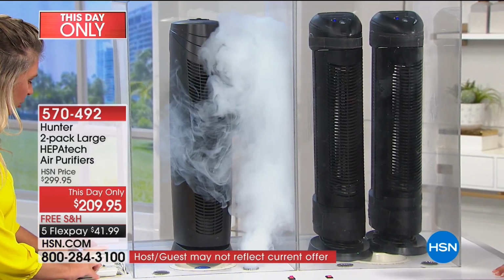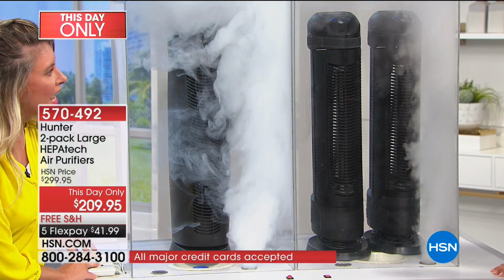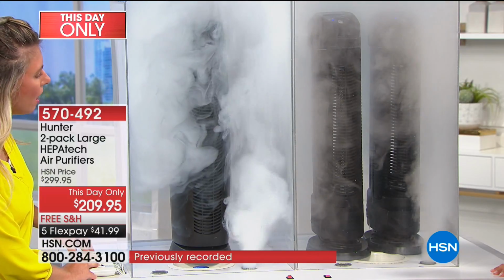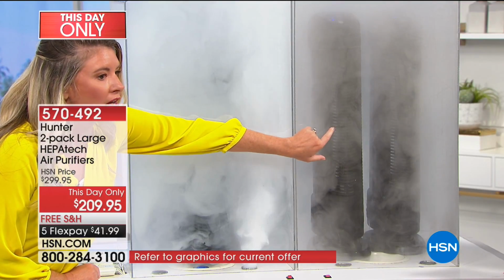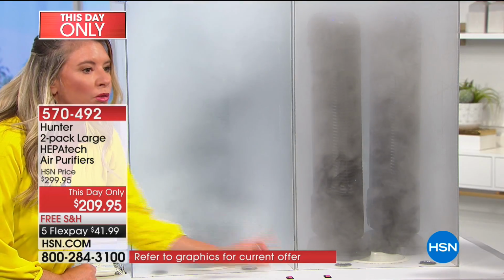So I wanna go ahead and show you, we're gonna load both of these up. I've got the one by you, Suzanne, has two chambers in there, two air purifiers. Same size, same everything. Double the price. We've got ours with just one. I'm gonna put a lot of smoke in. These you can see, it's already on. These are already on, so these are already working. I'm gonna give them a head start. Look what we do with one.